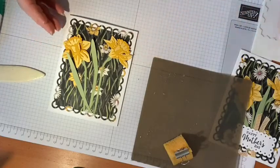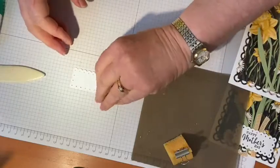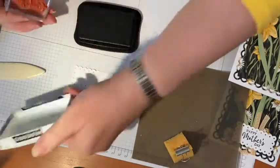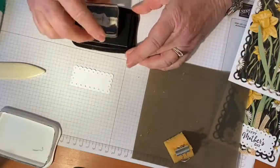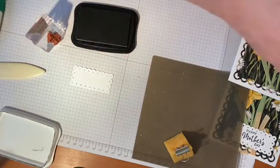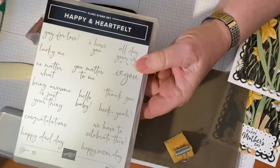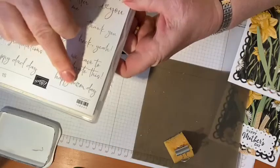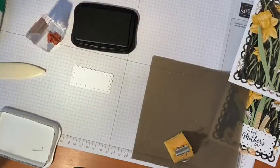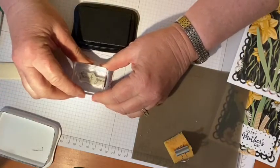So there's that. Now let's get our little sentiment piece. And I know the first one I made says Happy Mother's Day, but I only have one mother, so I got her covered. So this one's going to be a thank you note. And I just want to show you this set that I got this from. This is new for me. It's called Happy and Heartfelt. Beautiful font, lots of cool little sayings. It actually even has a Happy Mom Day on here and a Happy Dad Day on here with the little hearts. So it's a cute little sentiment.